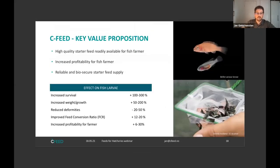So to sum up, the key value proposition for using copper pots is a high quality live feed that is ready to use immediately and biosecure, and that is increasing the profitability of your hatchery. So here are some numbers on the results I have just shown you, just to give you an overview, and I'm very happy to discuss this in more detail when you're contacting me.